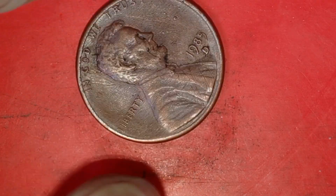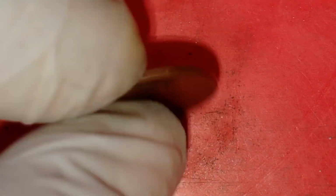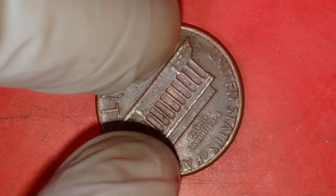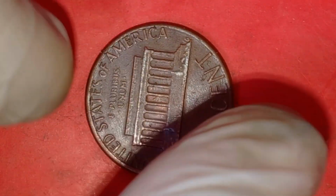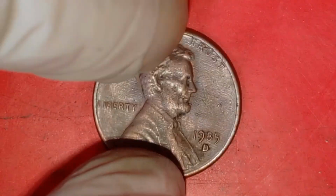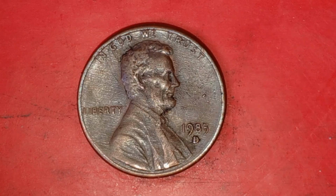How to spot a 1985D double die penny. If you're wondering how to tell if you have one of these rare coins, here's what you need to look for. One: doubling on the obverse. The most obvious sign of the double die error is the double lettering on the front of the coin. Look closely at the words Liberty and the date 1985, as well as the mint mark D. The letters will appear thickened or doubled.